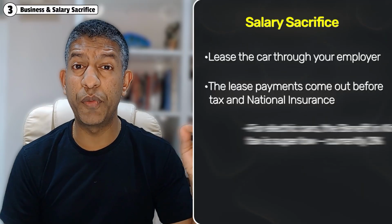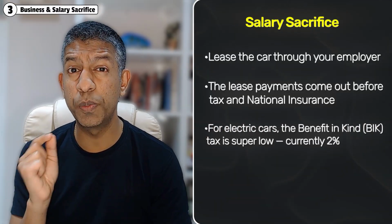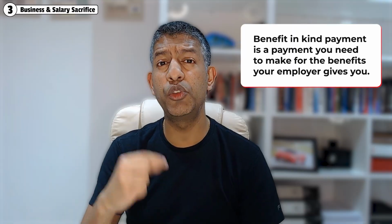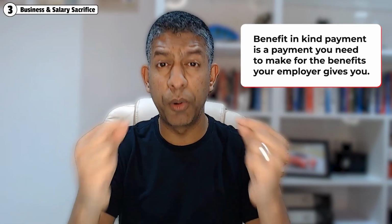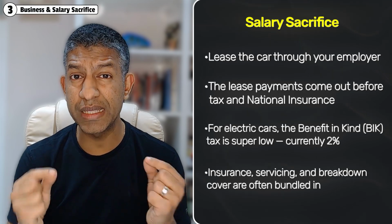There is normally a benefit in kind payment to be had, but for electric cars, this is super low at the moment, currently 2%. Benefit in kind payment is a payment you need to make for the benefit of your employer giving you something. And often you'll find that insurance, servicing, and breakdown cover are bundled in too. So what does that mean in real terms?